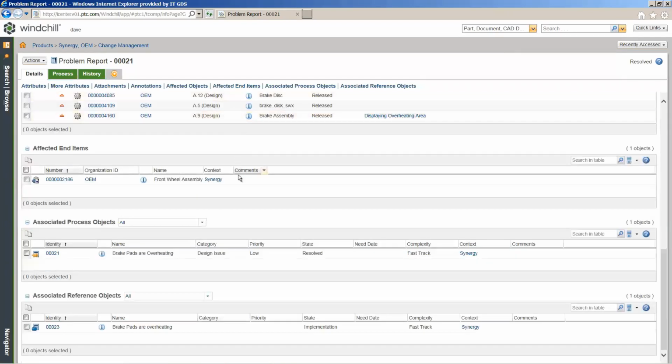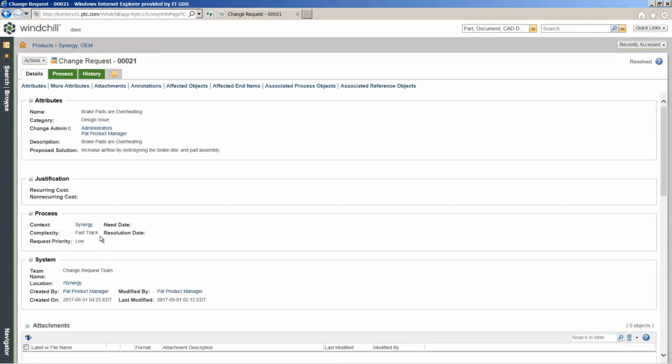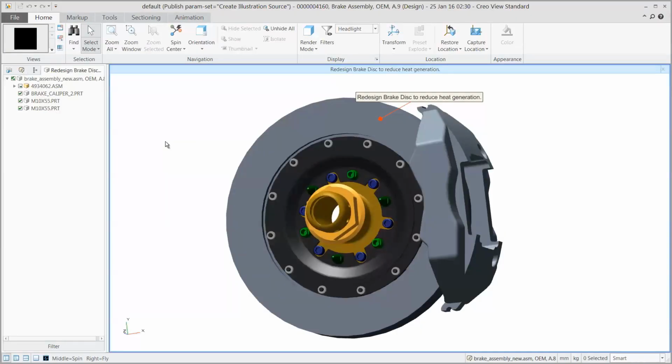And if I select under my affected end items, this is where we can see the final sellable goods that are going to be impacted by this change. We'll talk a little bit about that later. But we can also see our associated process and reference objects. This is what lets me navigate further down the top level workflow from this problem report to the change request that has been generated from this problem report, which we see under the associated process object. Again, to navigate directly to that, I can click on the I button. It's going to bring me to that object's page within my Windchill system. Also for this one, we have an entirely separate annotation set that we've made for this specific subassembly, or this specific change object.